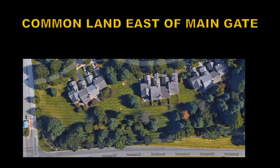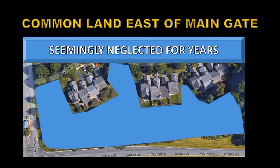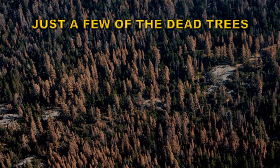The first area we looked at was this common area just to the east of the main gate, showed here in blue. Now I've never walked through there before and was quite stunned by the level of problems that remain there. This area had obviously been neglected for years. The first thing that struck me about this area was the number of dead trees, and here are just a few of the examples that we saw.